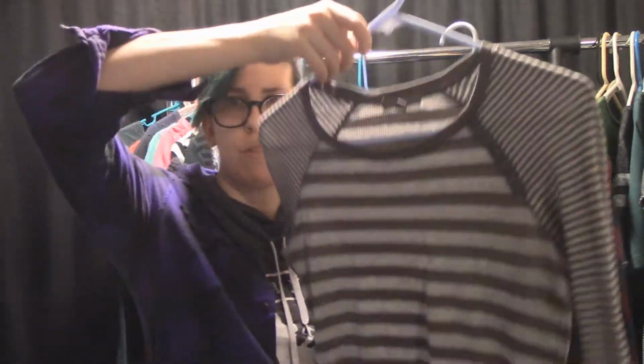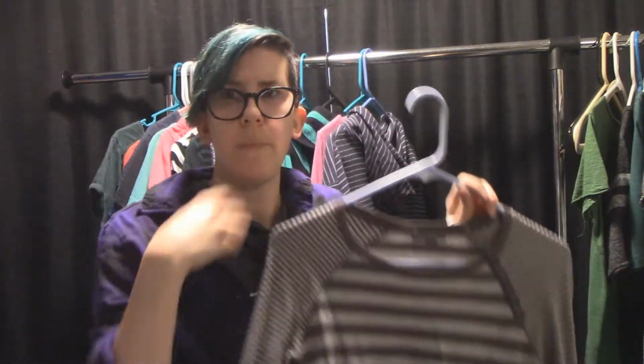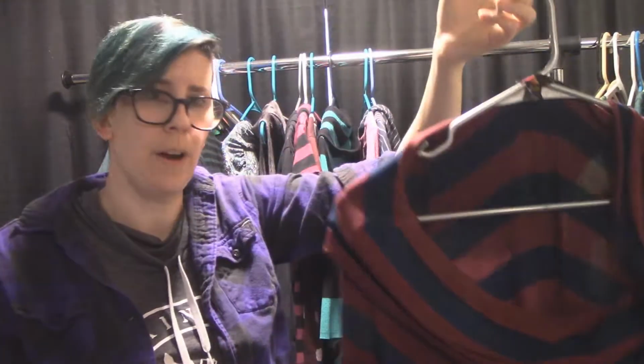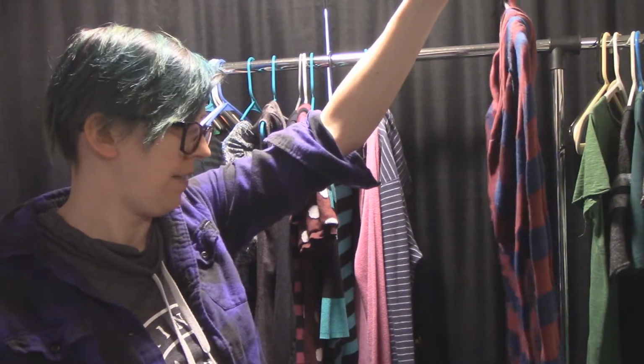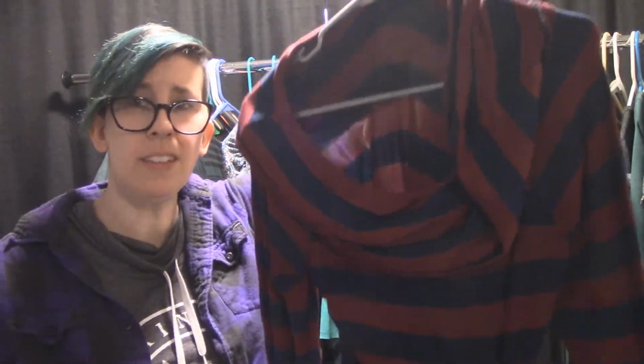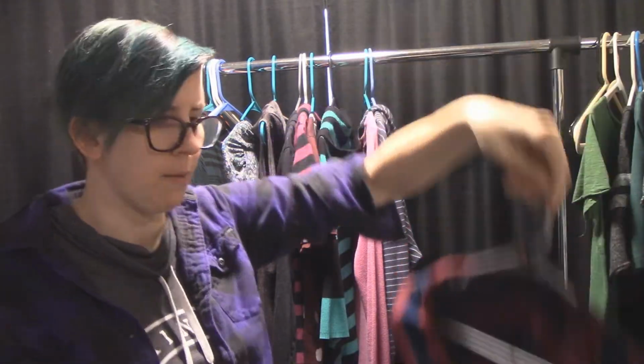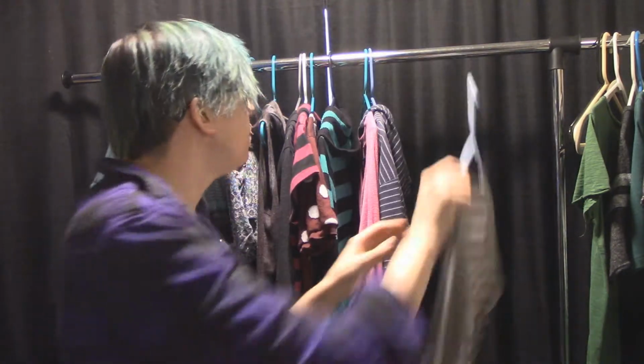Anyway, more stripes. I love this one very much. I tend to layer it under my cowl neck Freya top. This one right here, or I layer the pink Henley under this. This, you know, I don't wear very often. Something about the cut of it. It's kind of like an off the shoulder cowl. This is actually the first cowl neck shirt I ever owned. I've got to be able to do something else with this. I'm going to put it in my alterations pile for now.